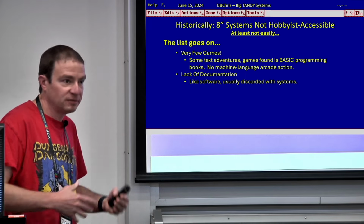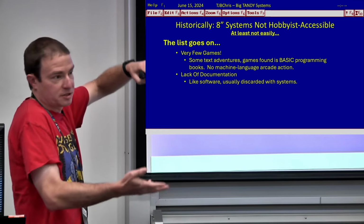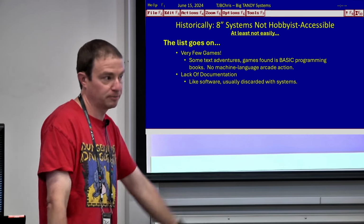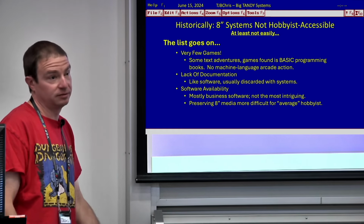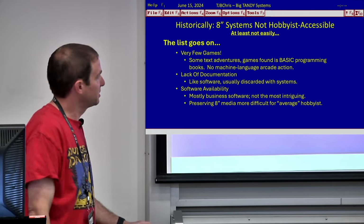Documentation wasn't really accessible online. If you've ever seen the big Radio Shack binders of documentation, they're some of my favorite ginormous binders of thing. Again, typically discarded with the systems. Businesses get done with these systems, they tend to punt them out to the dumpsters, right? And the software documentation went with them. Again, business software, woo, payroll. And again, the media is something people like me at the time were not really going to be able to preserve.